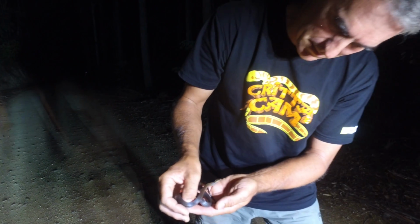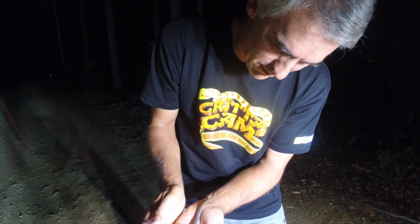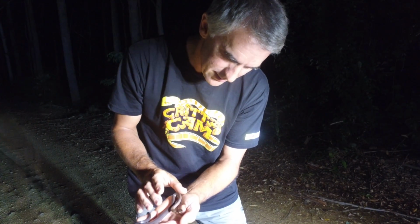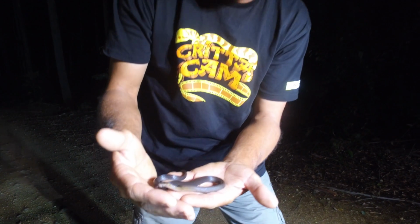This is the first golden crown. First golden crown tonight. Dwarf crown, yeah. But these guys are absolutely gorgeous.